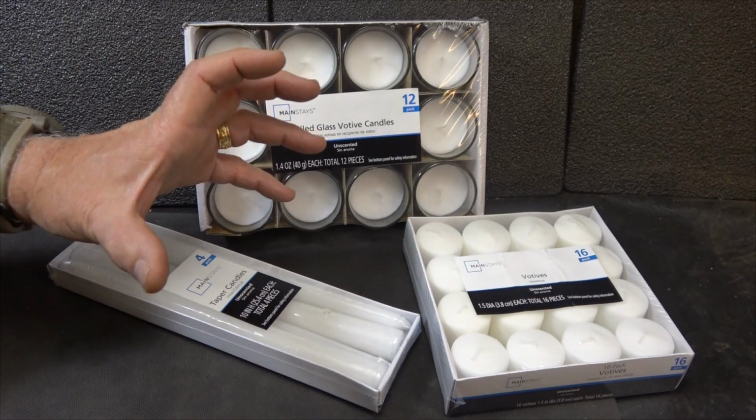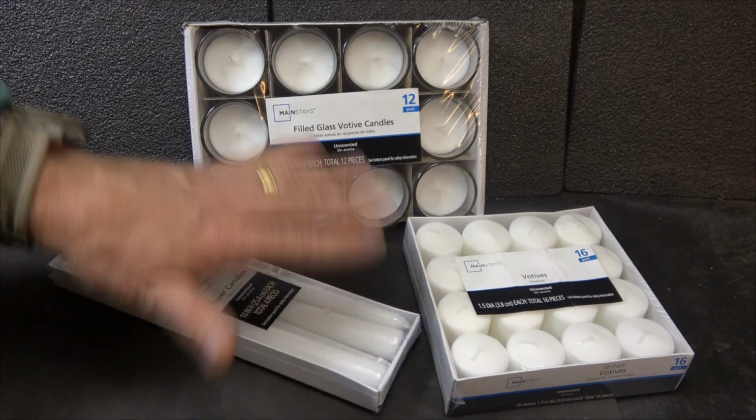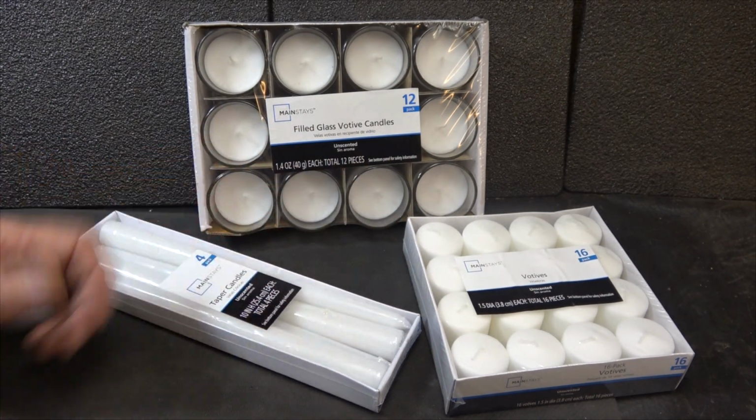These are just really inexpensive candle options. Of course, my wife gets the big ones. You know, you can get the 12-hour candles. There's a lot of different choices, but you can start out cheap and build from there. And guys, who hasn't had their power out at some point?